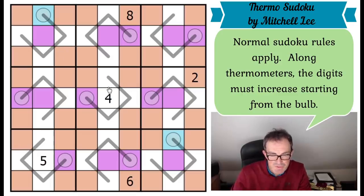The problem is that you just don't get anything. Even if we knew for certain that this square was a 1, what could we get from that? There are no other 1s in the grid. There is a natural restriction on 1s in this column anyway. If we stare at this column for a moment, you can see the 1 can only go in those two cells because of the thermometer positions. So that's a little bit interesting.